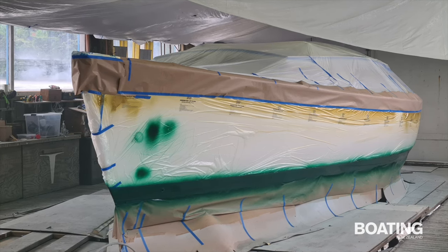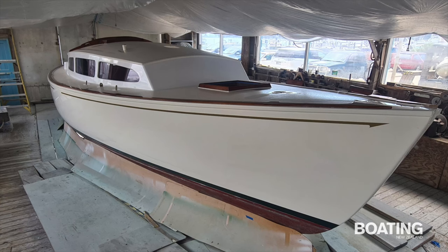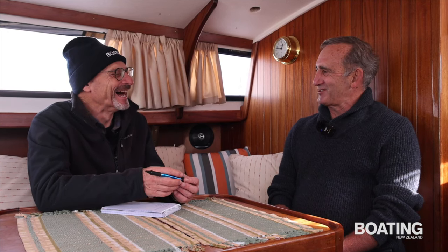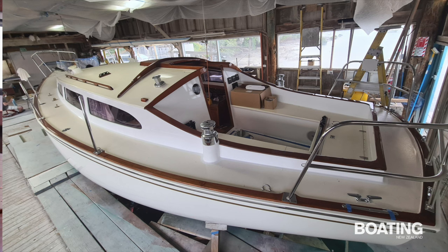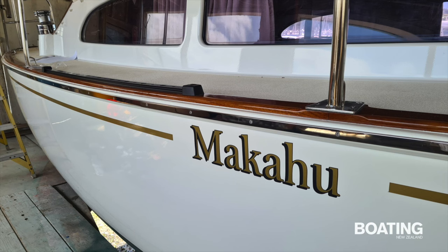And Boyd decided the time was right for the full Monty of restorations. Those guys up there really know what they're doing, eh? Oh, it's like a furniture piece. Yes. I spend more time looking at it than I do sailing it, and that's to be honest. Every time I walk up to it, I just look at how they've done the restoration job, and I still can't believe it.